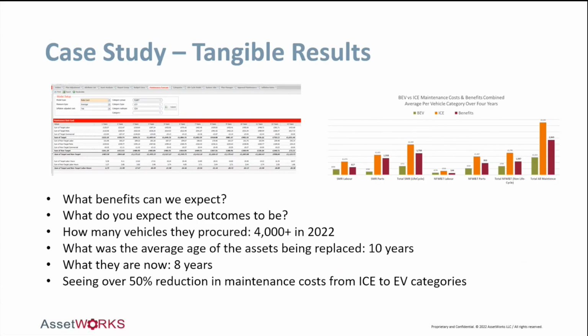The outcomes of this study were pretty interesting. They've been able to use CAM to order over 4,000 new assets in 2022. We've been working with them to track their transition to EVs and use the CAM maintenance forecast tool to look at annualized maintenance costs over the life of their ICE vehicles, as well as over the life of their BEV vehicles, as they've been in service for the last 4 years. What we've been able to illustrate is a 50% reduction in maintenance costs from ICE to EV categories. More importantly, we're able to identify a 50% reduction in labor required on the new EVs, which is going to have a pretty significant impact in the staffing needs across this organization as they complete their transition to a full EV fleet.